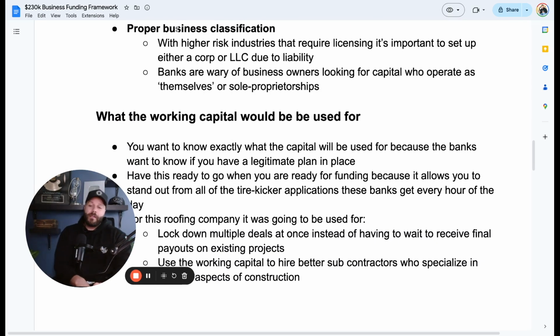Now, the third piece that we looked at was proper business classification. With higher risk industries, especially construction and real estate, this is even more important. Whenever they require licensing, it's important to set up your corp and your LLC because of the liability. Banks don't like to see a high risk industry and somebody comes in as a sole prop. Banks also don't like it if somebody is in a high risk industry and they don't have all of their licensing in place or up to date, because sometimes they'll ask you for that.